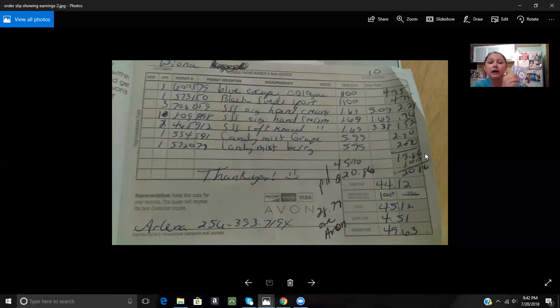So say I sold over $1,600, then I would have 50% off. So I wouldn't pay as much. Get the point? So I would pay half price, then just the tax, okay? I wouldn't pay a processing fee because it's my order. I don't have to pay that to myself. But for this order with 45% discount, I would pay Avon $28.77 instead of $49.63. So this is really what you want to look at.